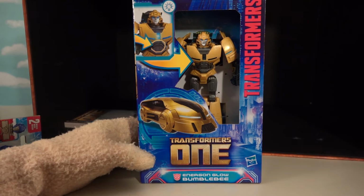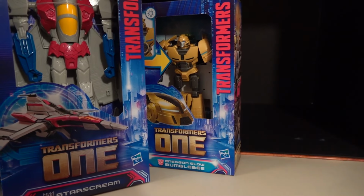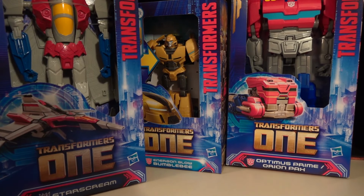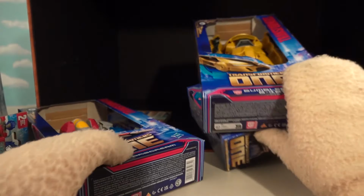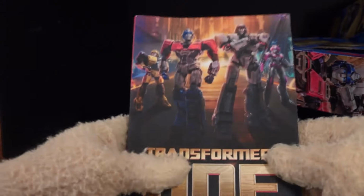Okay, so this is Energon Blue Bumblebee. I'm thinking he's part of this series because he's supposed to be a little bit shorter than everybody else. But wait a minute. We got this Bumblebee. I'm not sure which line they go with. Ah, crazy. So yeah, whatever flavor you want, you got it, man. We've got every different variation of Bumblebee and Megatron and Optimus you could want.